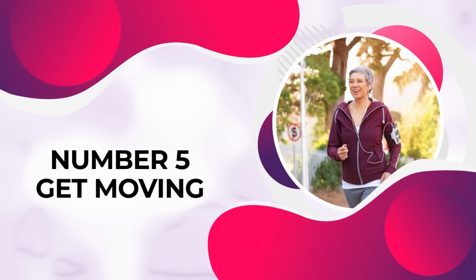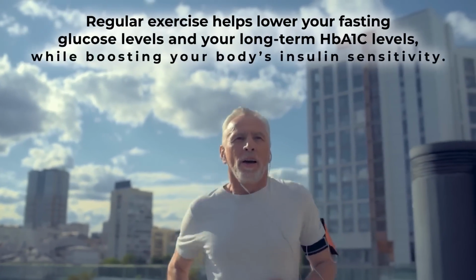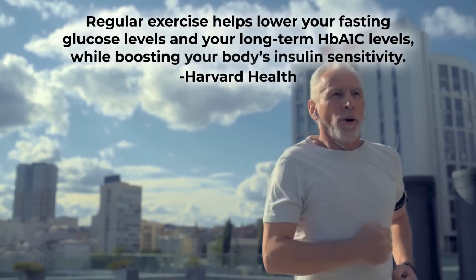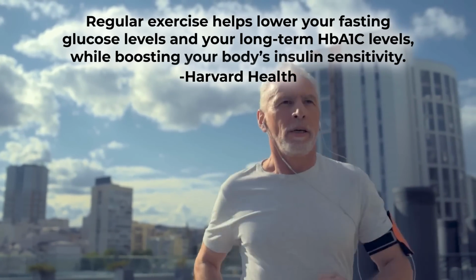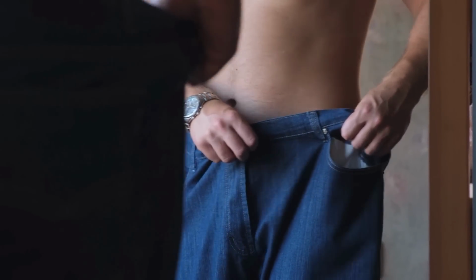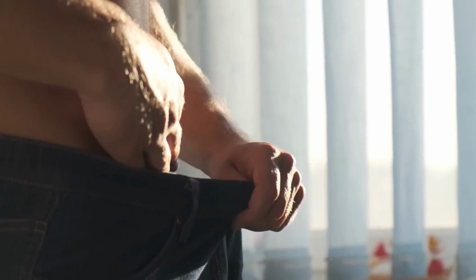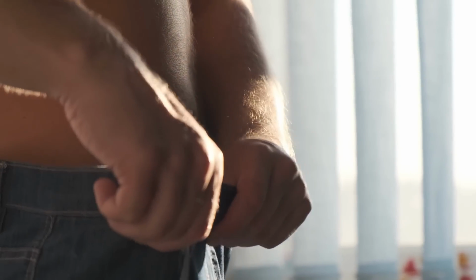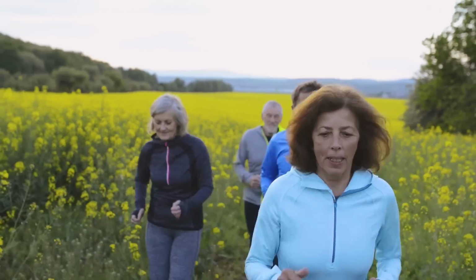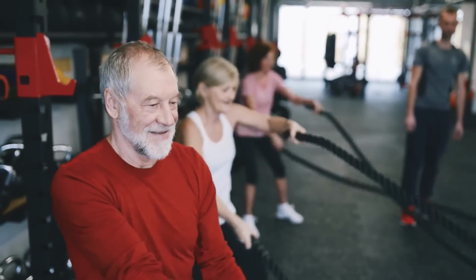Number 5. Get moving. According to Harvard Health, regular exercise helps lower your fasting glucose levels and your long-term HbA1c levels, while boosting your body's insulin sensitivity. And of course, exercise can help you lose visceral fat, another powerful tool for preventing prediabetes from becoming full-blown type 2 diabetes. Aerobic activities strengthen your cardiovascular system, and they can make your muscle cells more efficient at burning glucose.